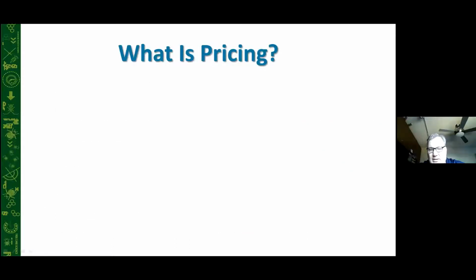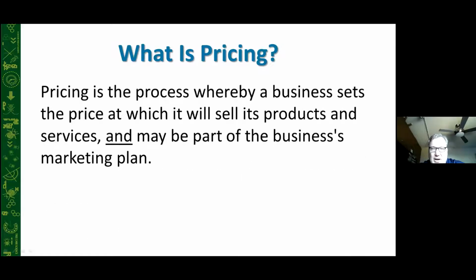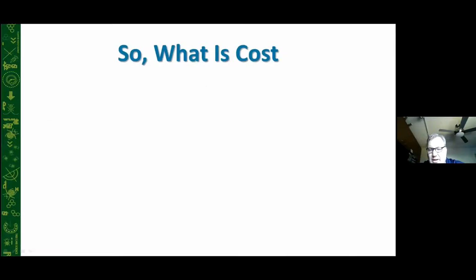So what is pricing? Well, I want to get clear a little bit of difference between pricing and cost here at the beginning of the talk. Pricing is a process where a business sets a price that's going to sell its products and services, and may be part of the business's marketing plan. So it's really what we offer out there in the marketplace.